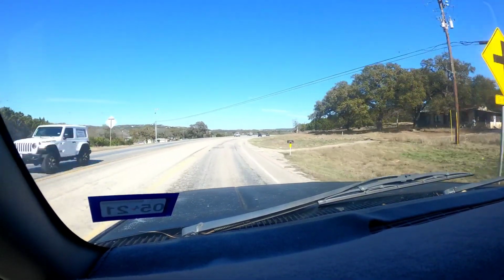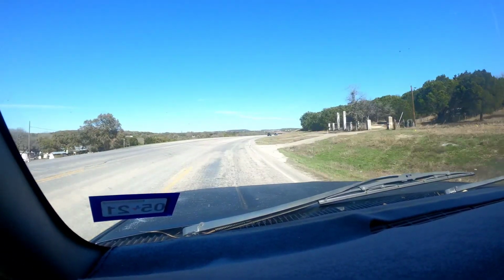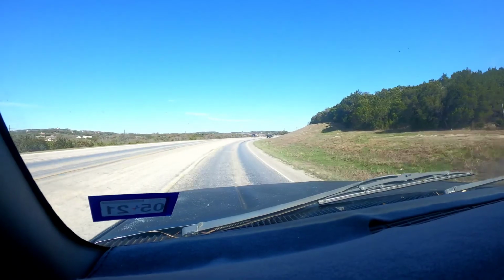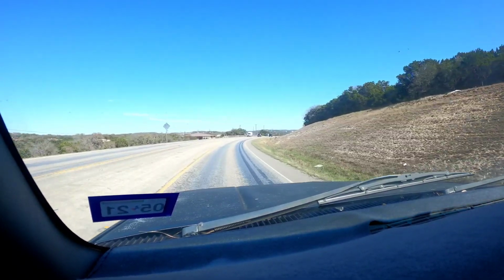You can go to the left there, see all those houses on the hill over there. That's some high rent property over there, I'll tell you what. If I had time, I'd go cruise around over there and see what that's like.